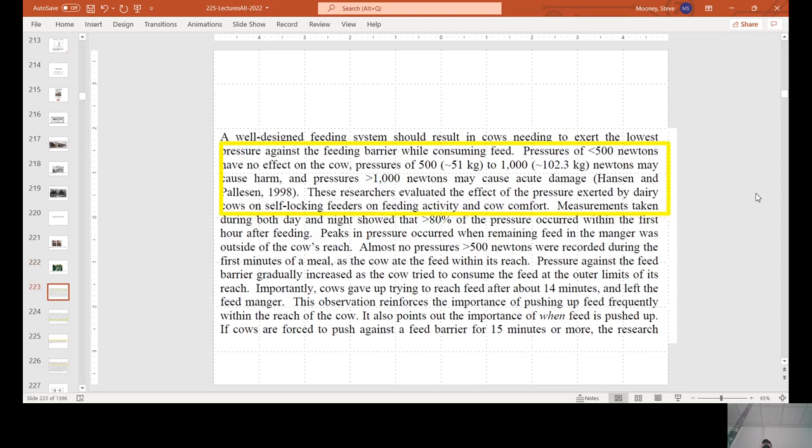Let's see, we've got two animals there. So research studies: how much pressure will the animals push? Pressure below 500 newtons, a measure of pressure, has no effect on the cow. 500 to 1,000 newtons may cause harm. Pressures over 1,000 newtons on the skin will cause acute damage.